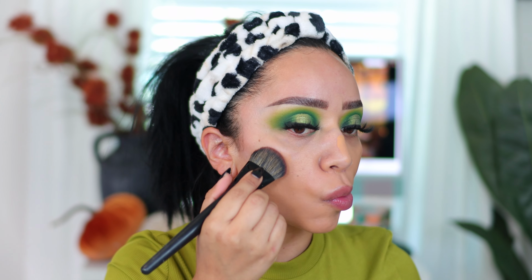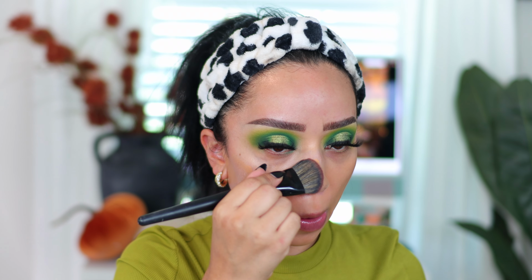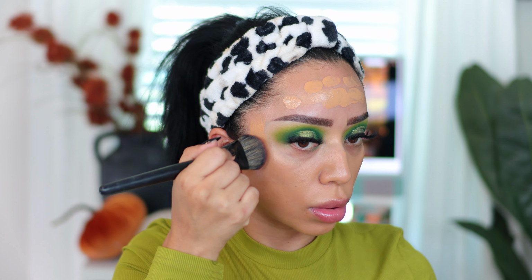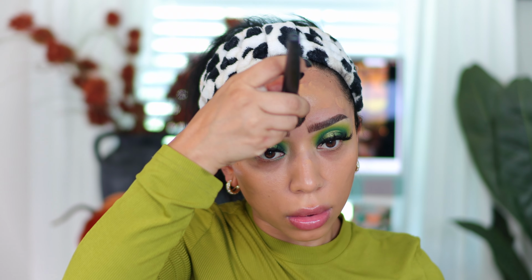If you love the Giorgio Armani Luminous Silk Foundation, this is literally almost identical to it, where it's more of a liquidy formula, but it has a medium coverage, I would say. It's definitely not full, but you can build it up to be a full coverage.